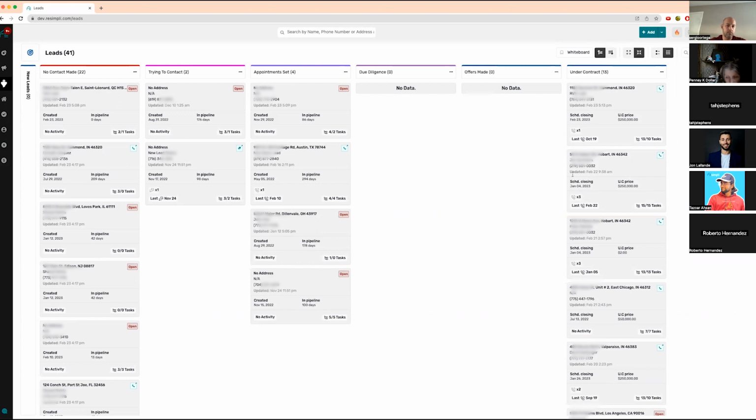Can we add additional columns or remove? We don't have that option right now to add or remove. The main thing we wanted to do was, the reason why we only have 7 is we want to make sure the user experience was where even if you had all the columns expanded, they fit on one screen.